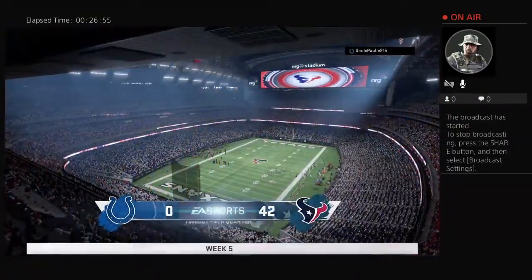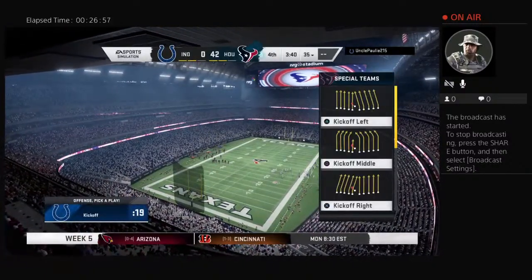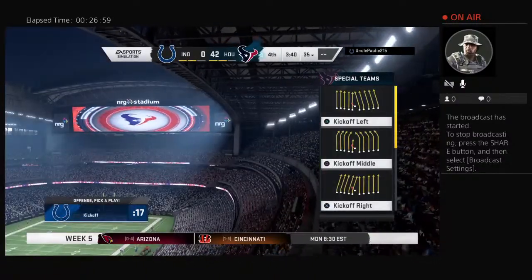The Colts going to use the first of their timeouts. That'll leave them with 2 remaining. We'll be back after this.